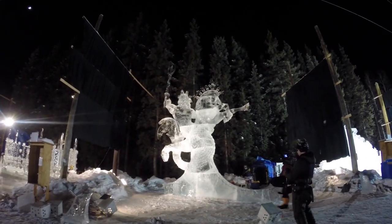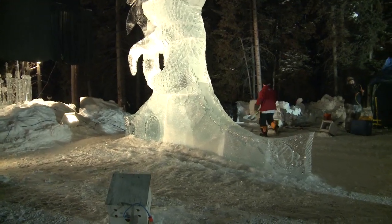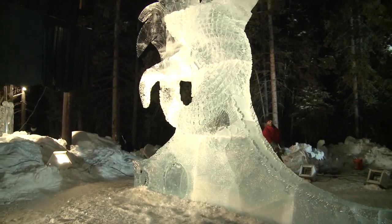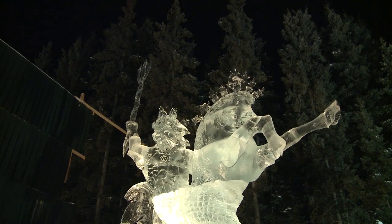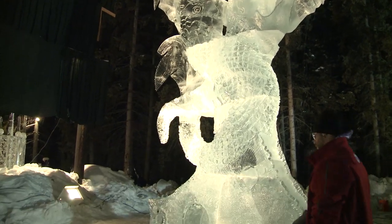This is Chris Foltz's team, and their entry, it's probably one of the highest, if not the highest, piece in the competition this year. They turned their work out really fast. This just literally went up in a couple of days, and then they've been working on the detail ever since.